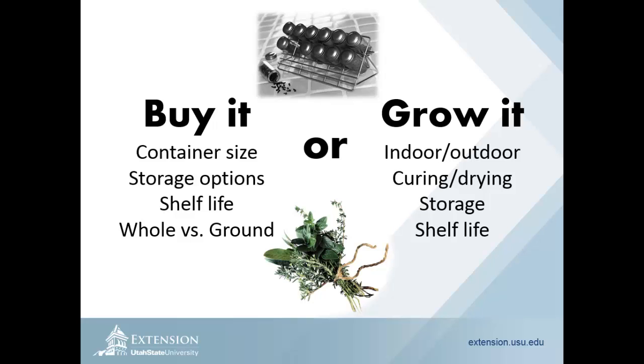One way to extend the life even a little bit more would be to store your spices and herbs in the freezer. You can also test the freshness of your herbs and spices by crushing a small amount in your hand and seeing if there's any aroma. If you can't smell it, you won't be able to taste it either.